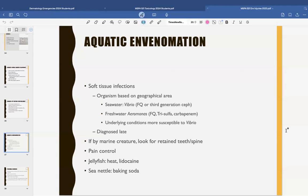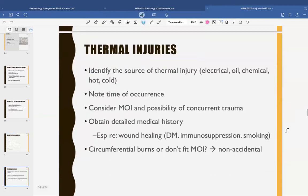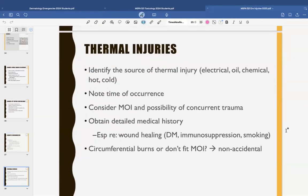Everyone good with that? Now the patient. Let's talk about thermal. We will give us another 5 to 7 minutes. Okay. Okay, so first of all, what caused the thermal? Actually, do you guys need a break? Let's keep going. Okay, I'm seeing this.